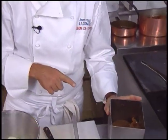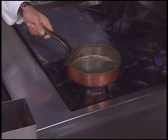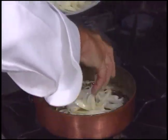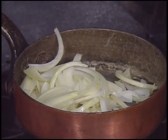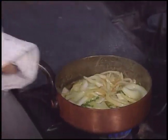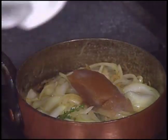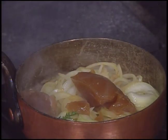The chef says that the same veal stock used for the pork will be added to the confit. The onions are cooked very slowly for about an hour. When they have browned, the veal stock will be added. All the liquid must be absorbed, then it goes into a 200-degree oven for another hour. Fresh thyme has been added, and for the purposes of this demonstration, the chef adds the veal stock. Actually, the onion should brown a good deal longer before the stock is added.